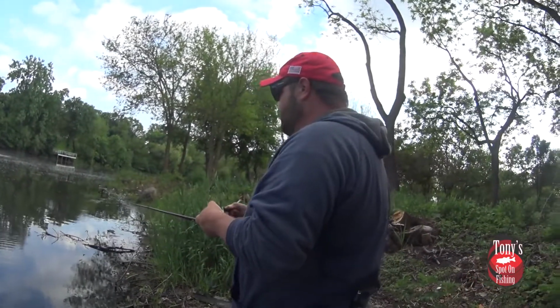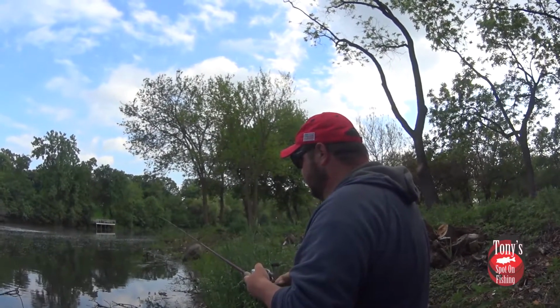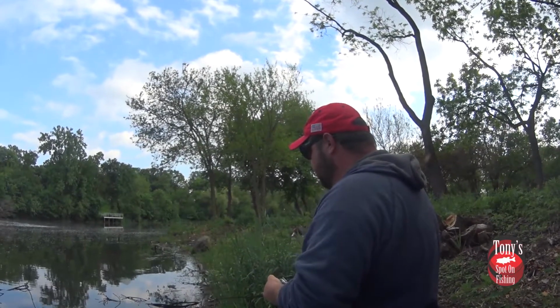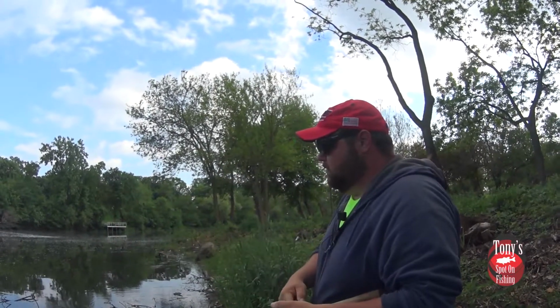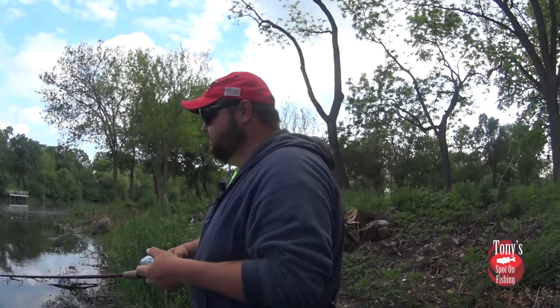Pretty much running it the same way we'd run any of our spinner baits. Medium heavy action rods, prefer braided line, just especially with the cover, the timber, the vegetation. And anytime we run single hooks like this, having braided line just gives you a little bit more. You get a little more edge getting that hook in and keeping that fish buttoned up.